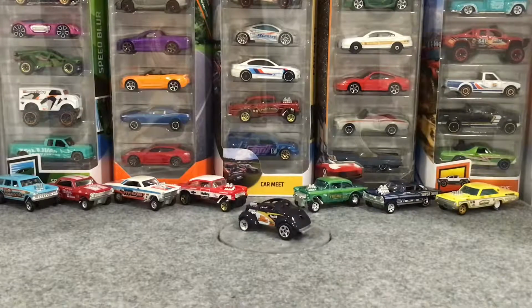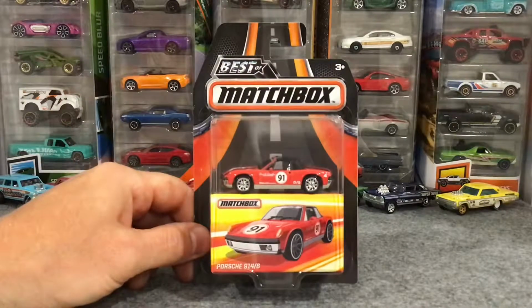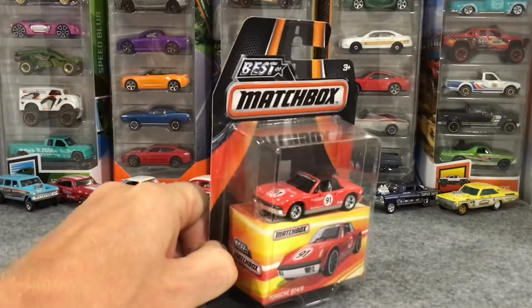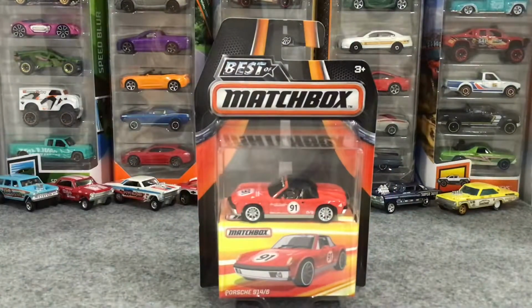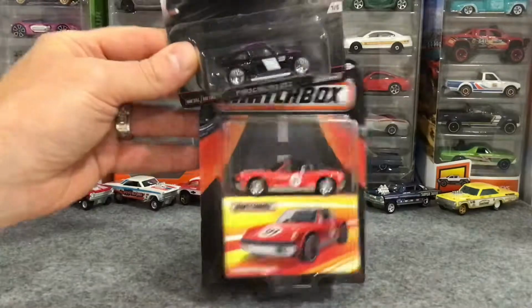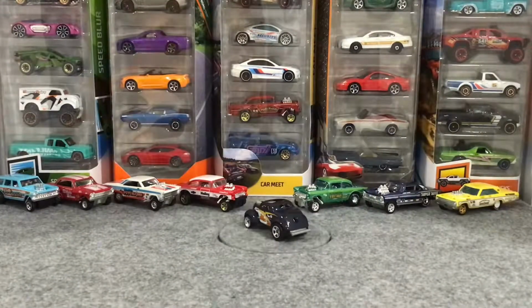Also at Putt Homes, I came across this one. One of the Matchbox Best Of with the little box, the Porsche 914-6 in the red livery. That is really, really cool. I was so excited to see that one. I know it's not worth a ton, but that is another one that I have been on the lookout for. So I grabbed it while I was there. I couldn't resist. Believe it or not, these two together, I paid $8 Canadian. Awesome deal. Thank you guys for that.